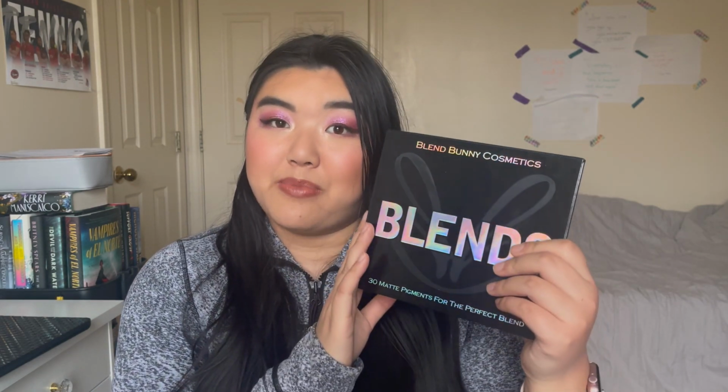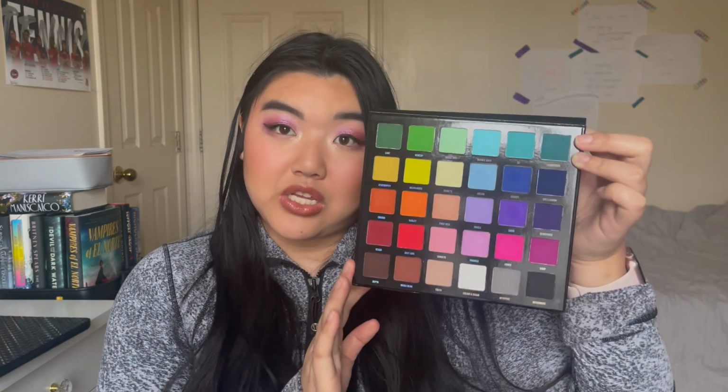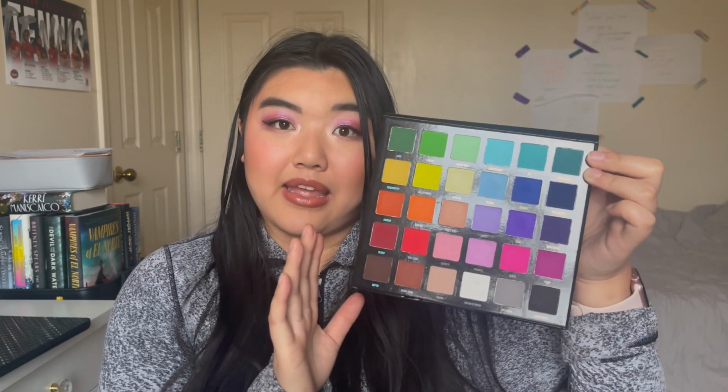It's okay. But yeah, I'm sure I could incorporate some of these shades with shades from my Pan That palette, which is the Adept Heather Austin palette. I would like to try to hit pan on every shade in here, but as many pans as I can throughout the year. And then my last eyeshadow palette is my Blend Bunny Blends palette. And this is what it looks like. It's just a matte rainbow palette, and my goal for this is the same as my Colourpop one, just to hit as many pans as I can this year.